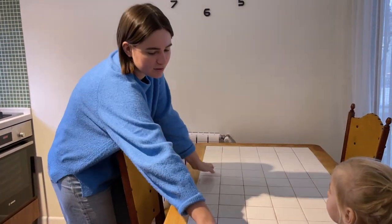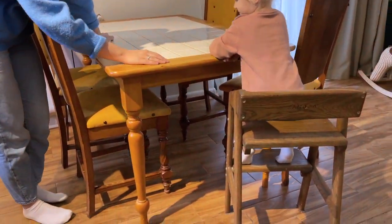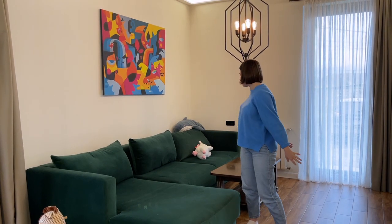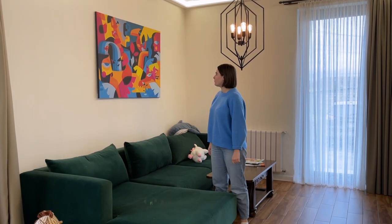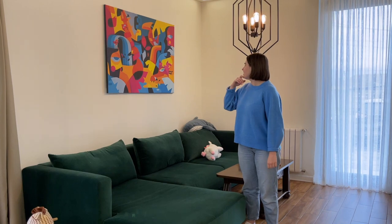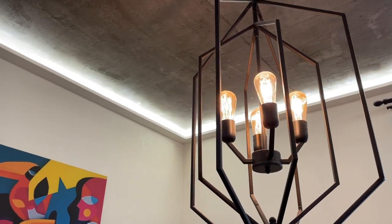And this is one of the furniture pieces that are ours. It's just the kids' chair. Here is the living room part to chill on the couch. We also have a very cool piece of art here. I don't know the artist either, but I really like it. And the lamp here is also very nice.